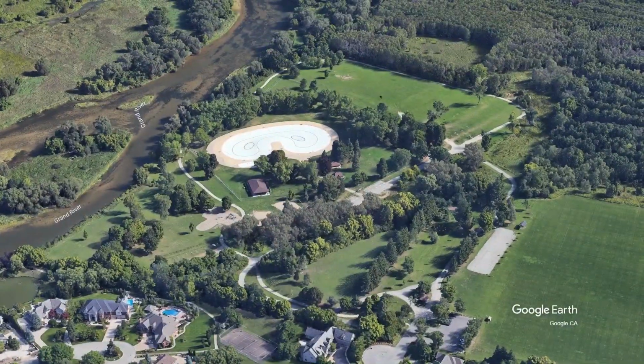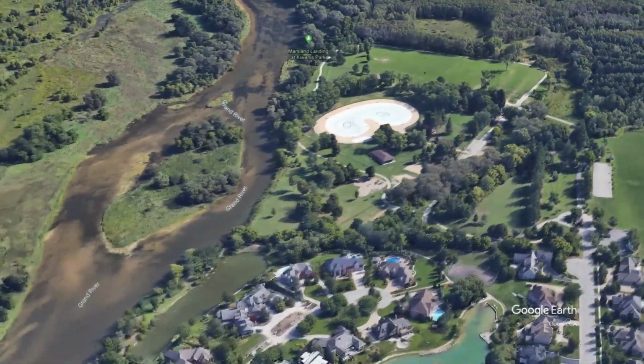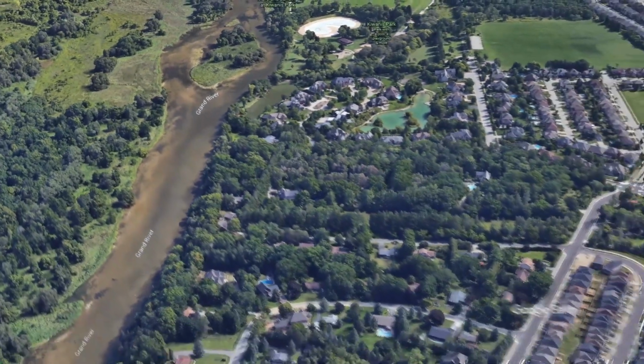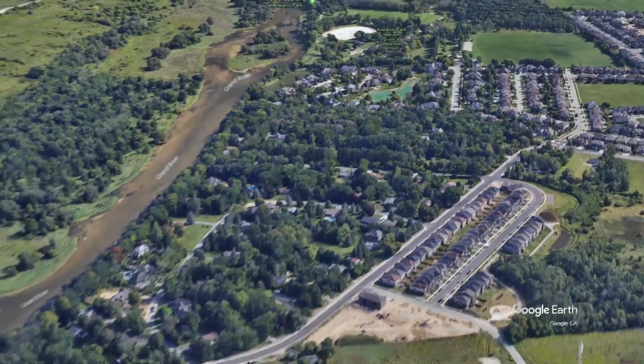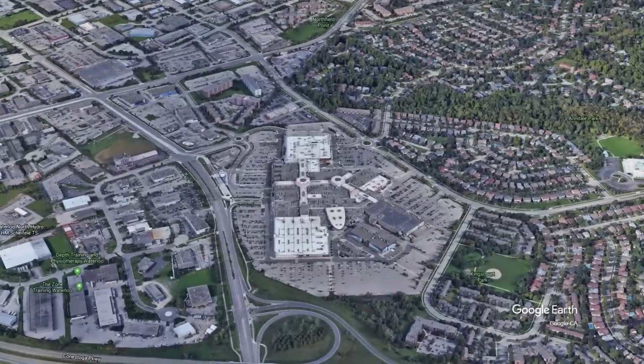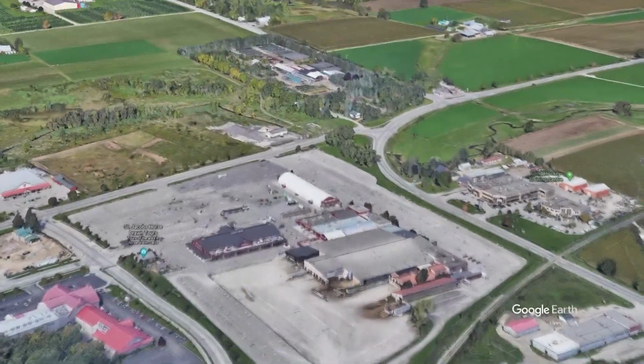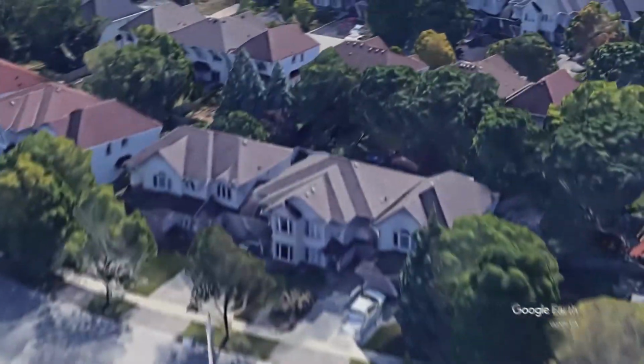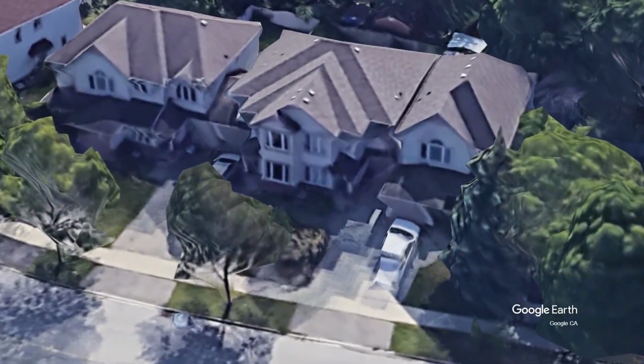You're probably thinking that you love to get outdoors and enjoy the warm summer nights. Well, you can add the fact that this home is located right by the Grand River to your list. Not only does it bring great outdoor opportunities, but it's just a short drive to Conestoga Mall, Uptown Waterloo, or even the St. Jacobs Farmers Market. Now let's take a closer look inside.